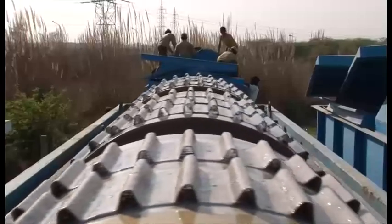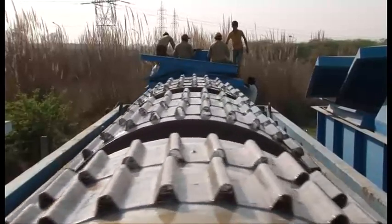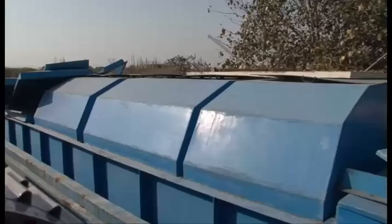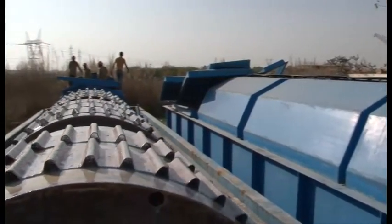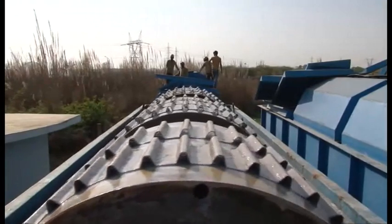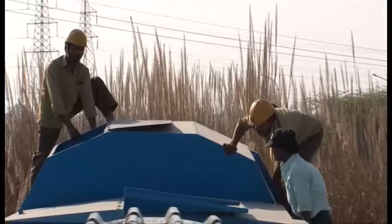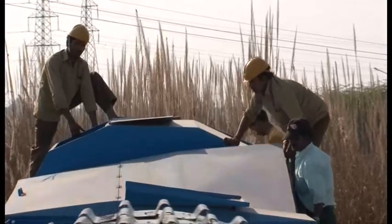The first chamber of the plant is the settling chamber, where large particles in the sewage settle down. The sewage is then lifted to the first rotor, known as the lifting rotor. Lifting rotor lifts it further to the aerobic rotor, where aerobic aeration takes place. Aerobic aeration is a process where bacteria act on the sludge, eating away the organic matter and cleaning it.